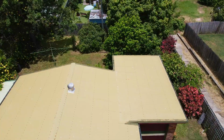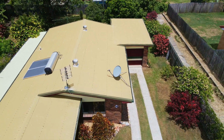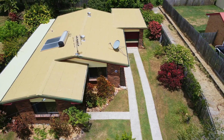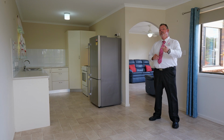Vehicle accommodation includes a detached single garage with power, and there is also space to accommodate a caravan, boat or RV. Those with a green thumb will appreciate the lovely established low maintenance gardens. There really is nothing left to do except move in and enjoy the lifestyle that will come with living in this idyllic location. So here's your opportunity.